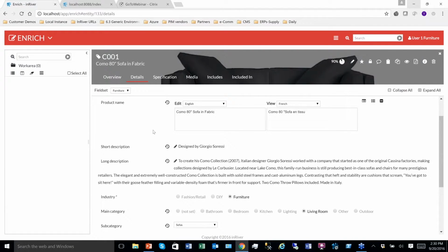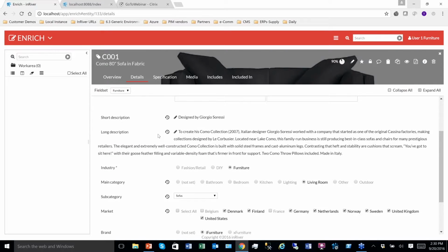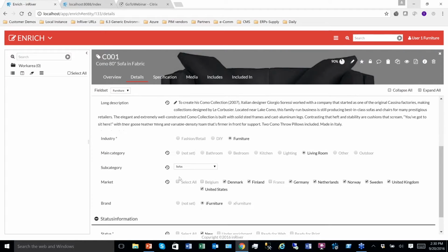And obviously, there are plenty of other fields. You can create any type of field, drop down, dates, integer, any of those things in here. One of the main things we can do for data integrity is really provide you solid data with a controlled vocabulary. So for example, if you keep an eye on the category and the subcategory, if I'm dealing with living room, I have very specific subcategories for living room. But if I switch, for example, to bedroom, you'll see that I now have a completely different set of data.